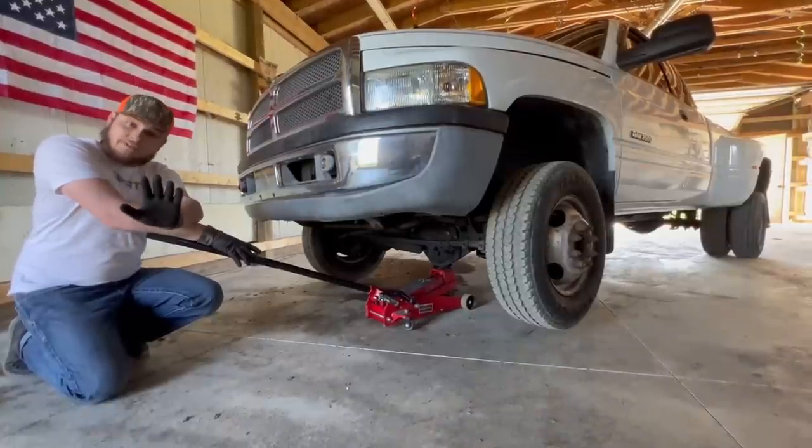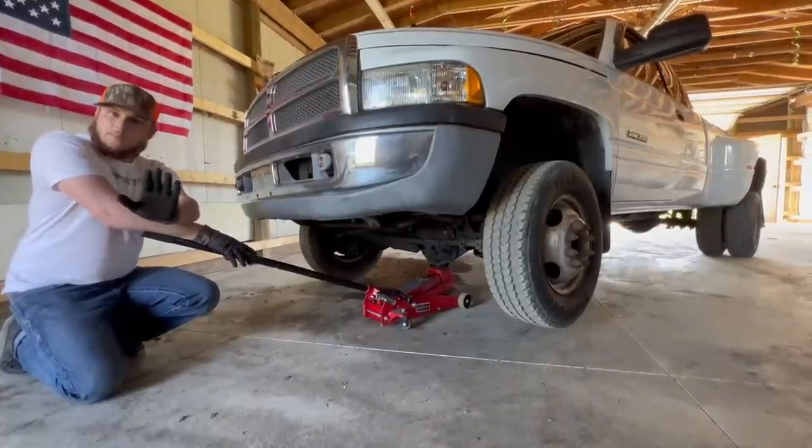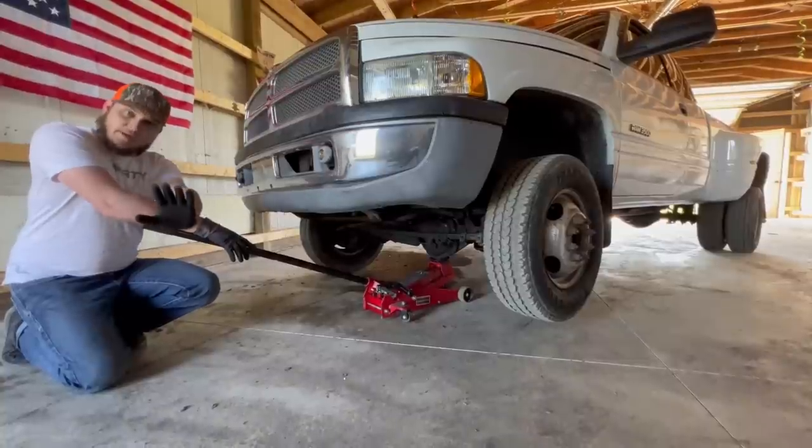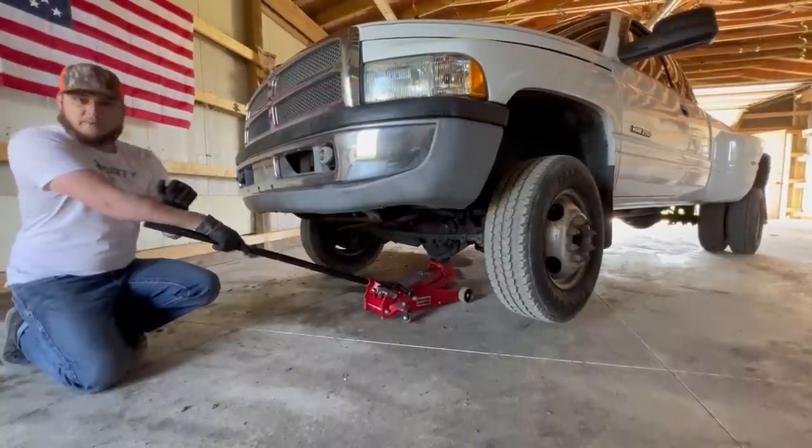But if you want to bring your wheels and tires in, we do not care how big they are, as long as they are the correct size to mount up onto the wheels, we will mount them up to the stock wheels for you, and you can take them and put them on the truck.